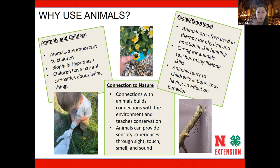And so, you know, we want to raise our next generation to be good stewards of our land. And this goes along with working with animals. And then animals provide a lot of sensory experiences. Anybody that has a pet or a classroom pet or just has a farm, any of those things, all of these sensory experiences are important, especially as young children are developing. So they see them, they may be able to touch them, sometimes they can smell them. Animals make lots of different sounds. And so all of those sensory experiences are involved in learning with animals.